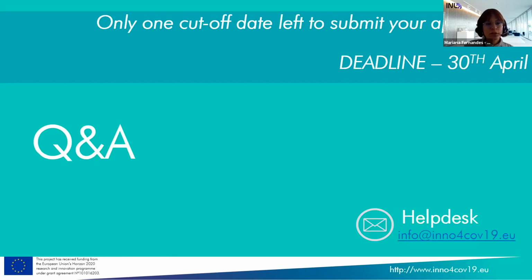Another question: with overhead, can a company get 100K plus 15K as long as the services are not subcontracted? Is this correct? No, here the overheads are included in the overall amount of 100K, okay? So 100K is the maximum financial support that you can receive.